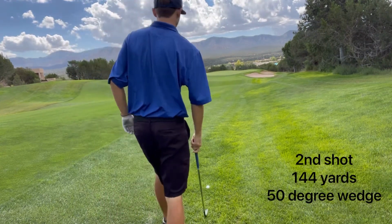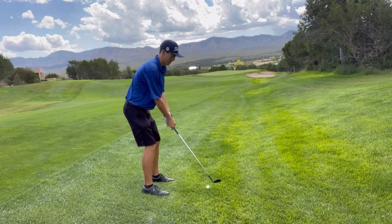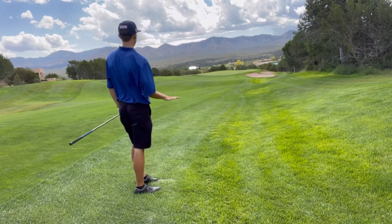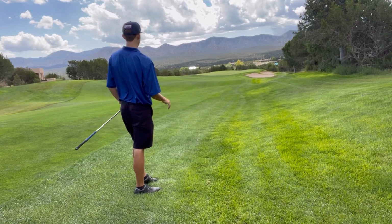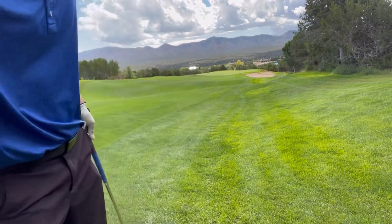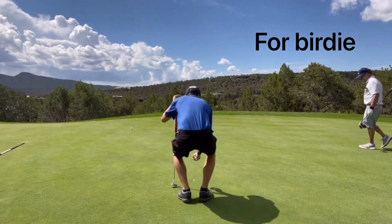And I got 144 yards, and a 50 degree. And I have learned from my mistakes early in the round. I'm playing for a flyer and the elevation. This was also a touch downhill. So, tried to play for that and played it pretty well. Hit a pretty good shot here. Right at the pin, you guys will see in just a second where the spot ended up. Just about 8 feet for my birdie.